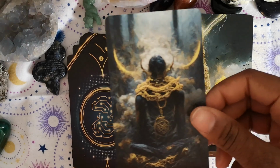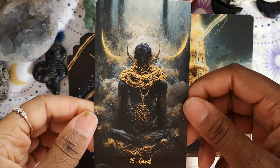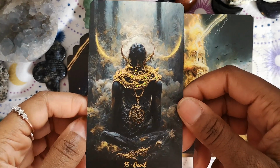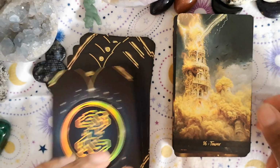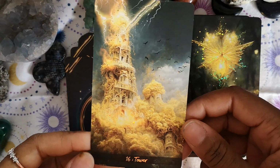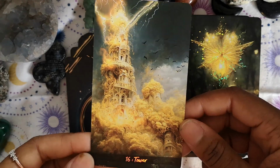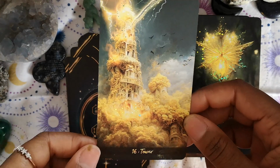Then the Devil, which has kind of a cool aspect to it. Now we have the Tower. That's another card I remember thinking was pretty nice when I saw it on the campaign page. I'm trying to catch the... Ah, there it is. Right there, that foil accent.